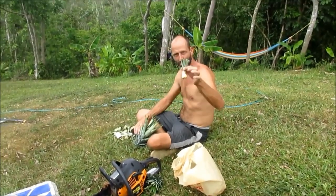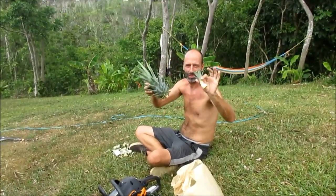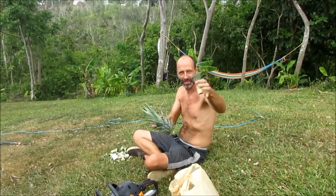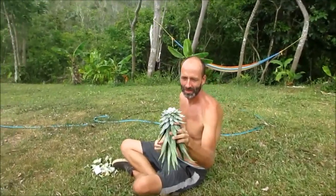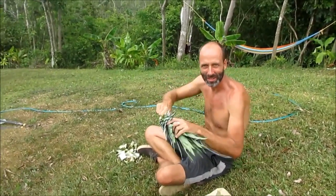And here I am getting the pineapples ready to plant. We pull all the leaves until we get it to look like a leek and then stick it in the ground. And these are pineapples that we ate. Just the tops from the pineapples that we ate, getting them ready to put in the ground.